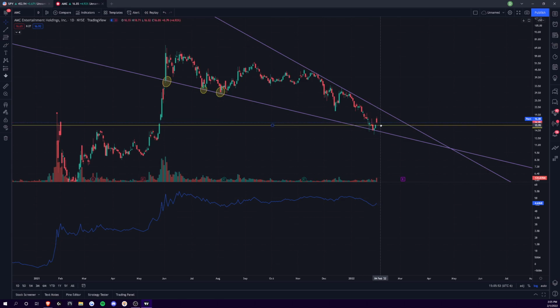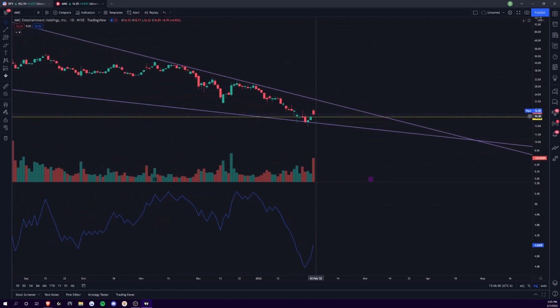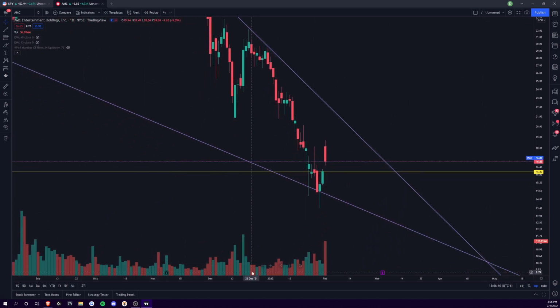And yeah, I mean, this $16 level on the daily is pretty key. You're gonna see a fill of this gap here, I think, especially with all this downward pressure that you had on the day. That daily candle is not the best. I do not like this daily candle.